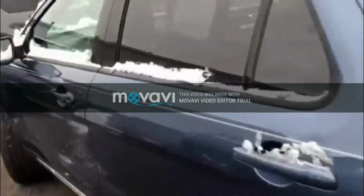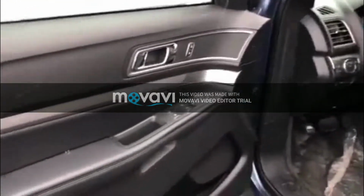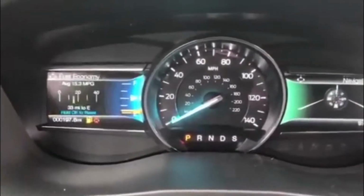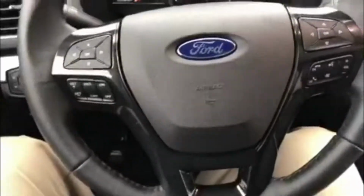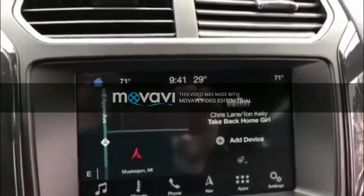Let me go up front here and show you around a few more things. Again, full power, everything. LCD display very similar to the Edge. In-dash touchscreen system. This particular one has navigation.